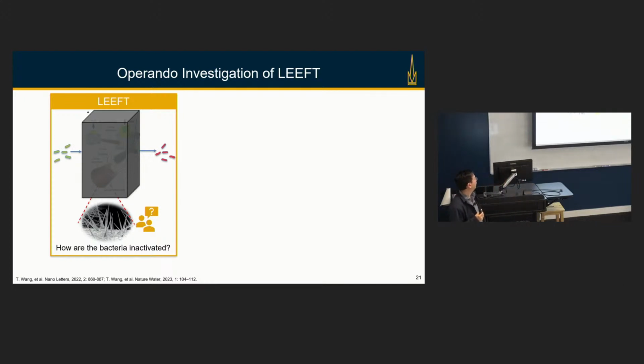We were asked by the reviewers during our manuscript submission process: we only measure at the beginning and at the end, but you don't know whether you also have reactive oxygen species generation, or a temperature increase, or any other chemical reactions inside this reactor. You probably won't be able to measure that in the end. So what we try to do is open this black box.